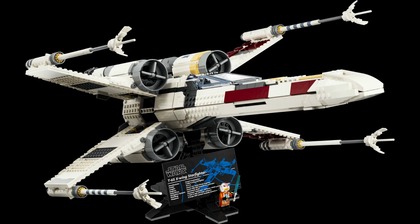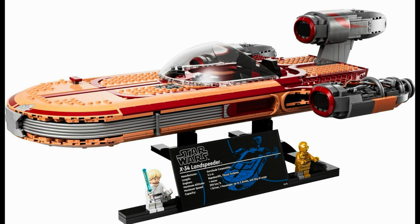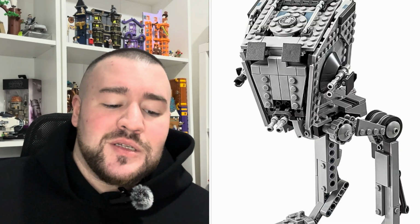So again, price per piece not quite there, but it is not the worst offender on this list, as we're about to find out. This one will be a pretty good one. It falls into the same kind of category as the UCS Luke's X-Wing, the Land Speeder, those kind of sets where if I can find them at that eventual 40% off price tag, I'll probably pick one up. This one's slightly more enticing because I do really like the look of the ATST in general, so that will look quite good on display.